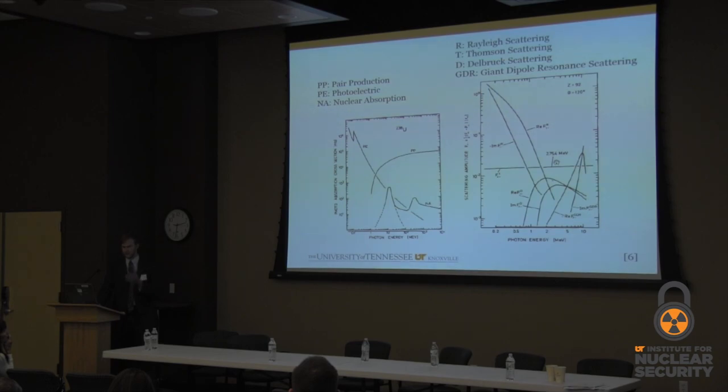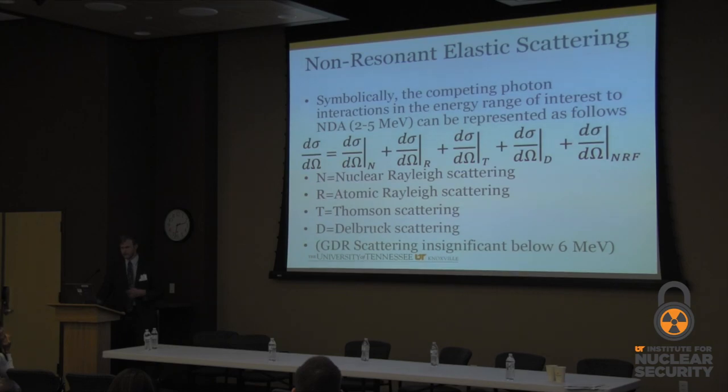And then the energy 2.754 MeV is right in the middle of that NRF range where things are ideal, so that you're not going to hit all this other background information. The NRF is just going to be right in between where things are trending downward. Symbolically, if you were to measure your elastic cross-section, it'd be comprised of these other reactions plus NRF.